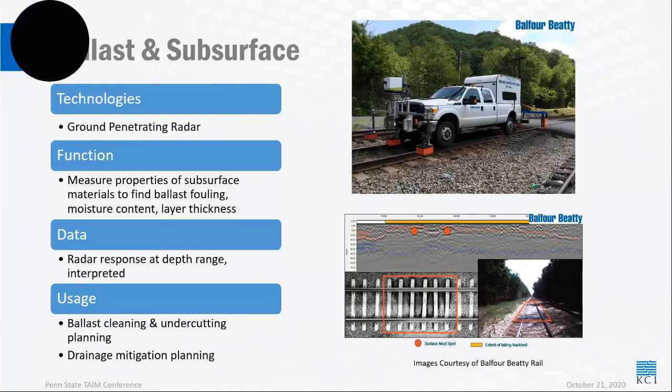To perform at its best, the ballast layer should be clean and facilitate drainage of water away from the track. If debris and fine particles infiltrate the ballast layer, known as fouling the ballast, it can lead to trapped water and more rapid degradation of the ballast rocks.